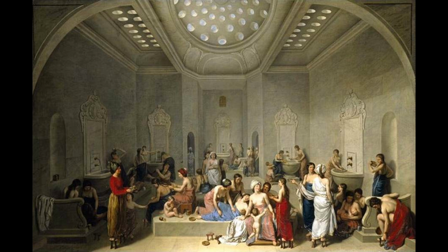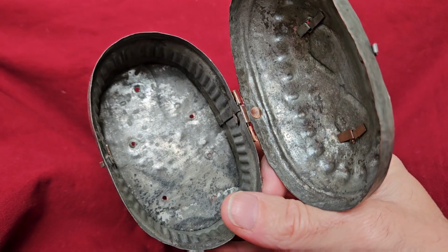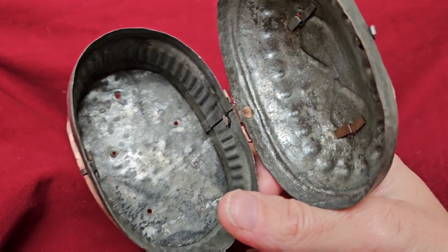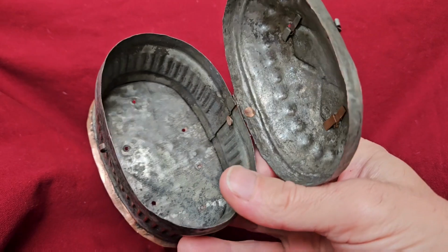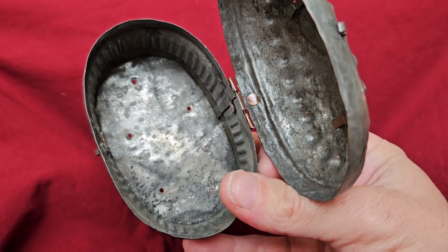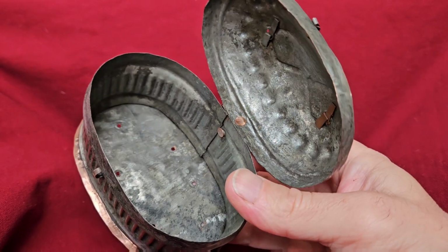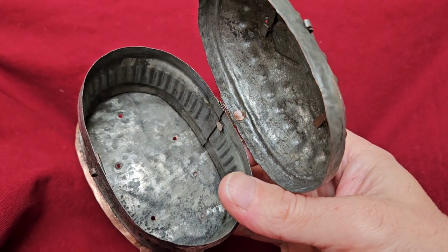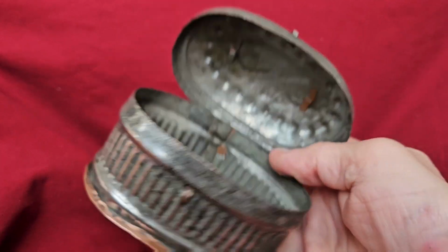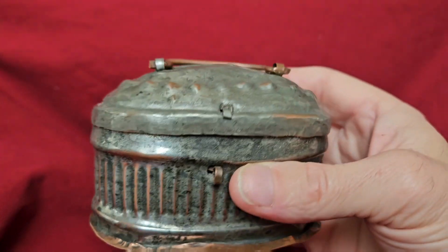And apparently, women, presumably, that's what I've read, would take these soap boxes into the Turkish baths with soap, a pumice stone, and a linen cloth for cleaning purposes. And that's what the drain holes are for there. You can see it's solid copper coated with tin.